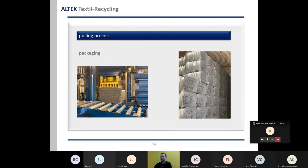Afterwards we have the packaging. There you see on the left side how the bale is pressed. In this case, it's a fully automatic press. And on the right side, you see the bales, how they look when they are stored in our facility.